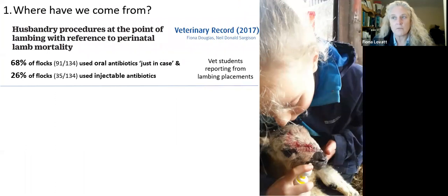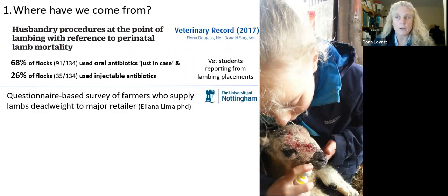We always go back to published papers, but everybody knows what the situation was on your farm within your areas. This was reported in 2017, so about 6 years ago, vet students from the University of Edinburgh on their lambing placements were reporting 68% of flocks using oral antibiotics, so dosed down the mouth of baby lambs, and a quarter of flocks, 26%, were also using injectable antibiotics. Not necessarily on every lamb, but that was the data that came back from those flocks.